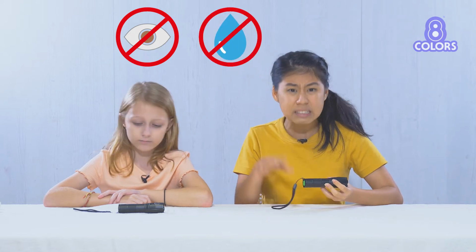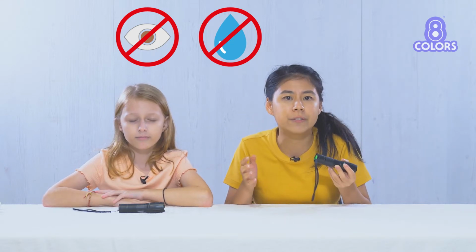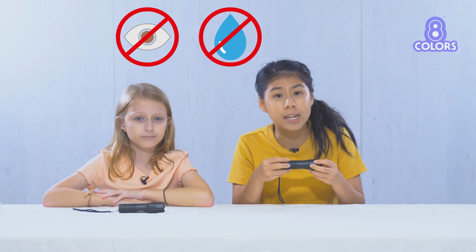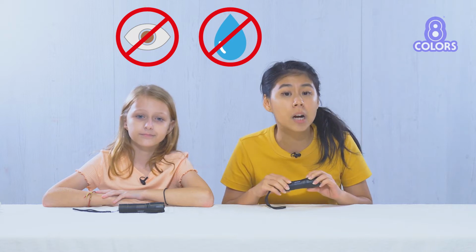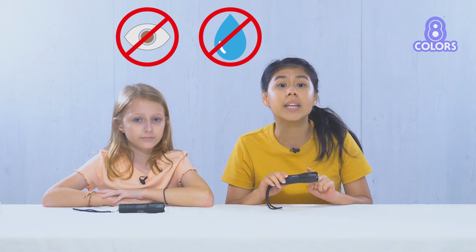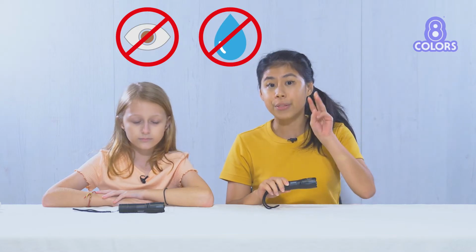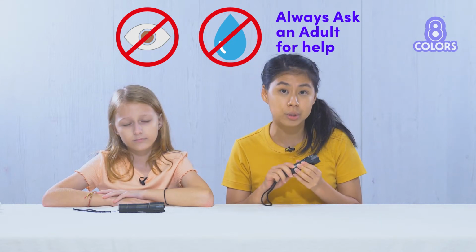The second rule is stop using the torch if it gets wet. So if you drop it in a puddle or if it gets very wet from heavy rain, please stop using it until it is checked by an adult. That is because the torch runs on electricity and it's not safe for you to play with it when it gets wet.